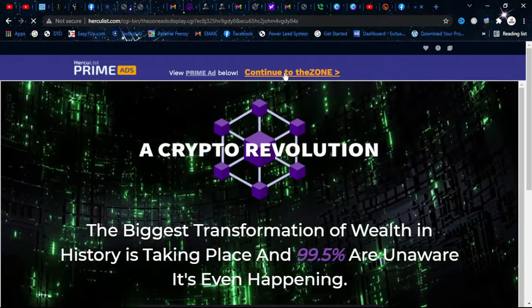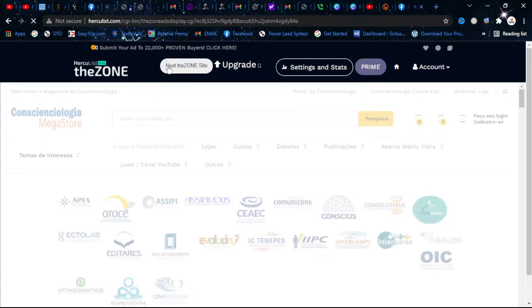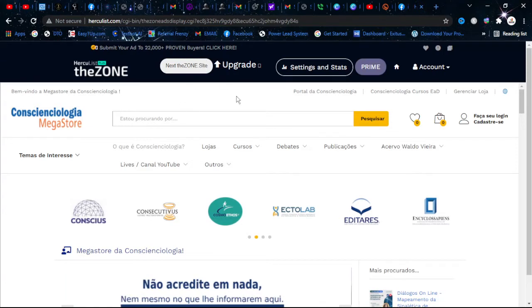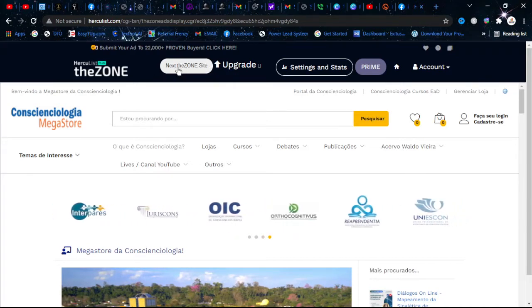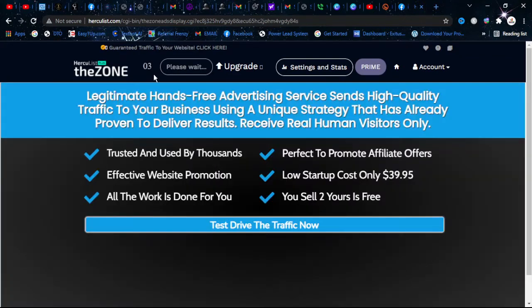So I'm going to go straight to the zone so I can show you. Now you see this timer right here. This will allow you to check out other people's opportunities, and you get credits every time you view someone's opportunity. Usually it's 35 credits if you're a gold member, but I believe it's 5 or 10 credits if you're a free member. You just keep on clicking and the timer goes down, and it's only 5 seconds because I'm a gold member. If you would like to upgrade, you just hit that upgrade button right there.